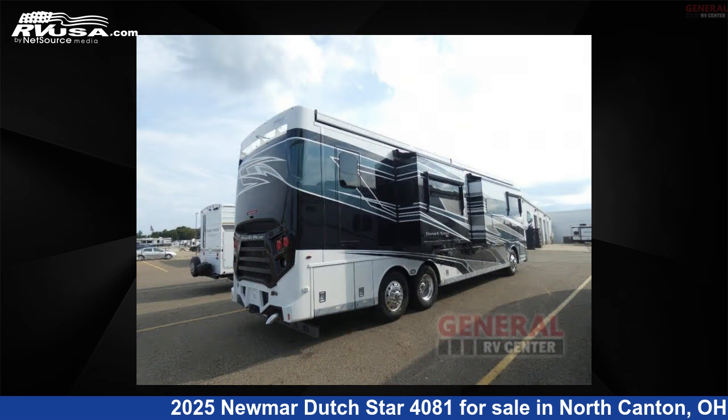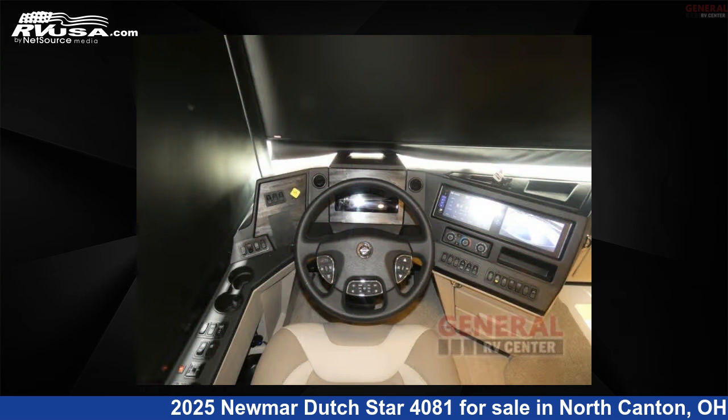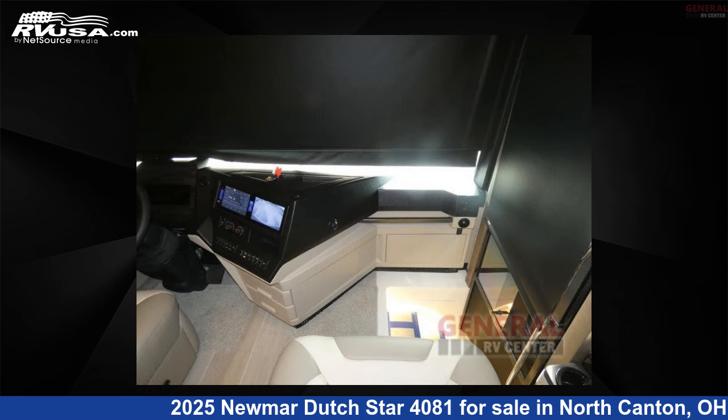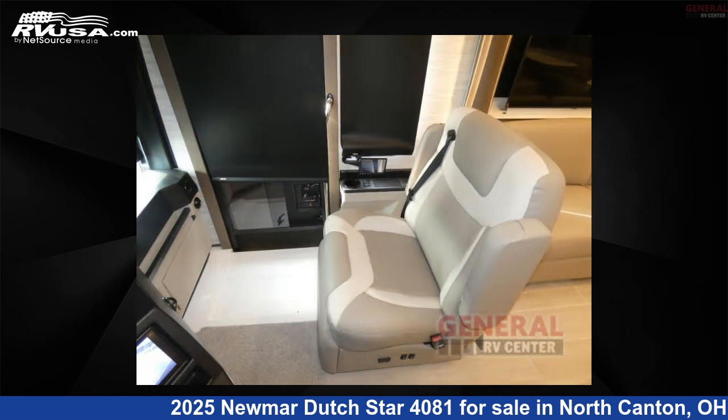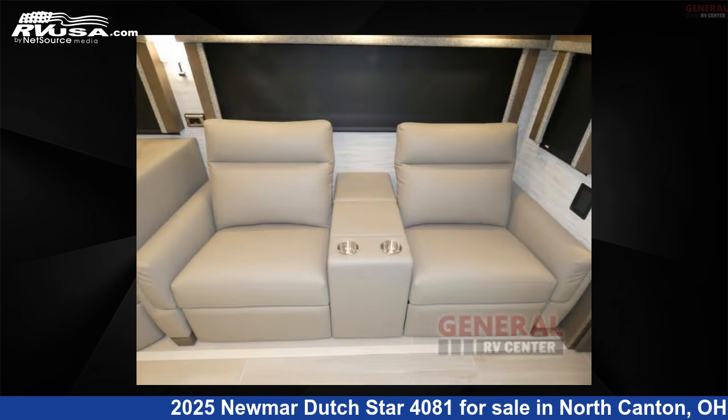This new Newmar is 40 feet 0 inches in length and features sleeps 5, slide-out, and 105 gallons fresh water capacity. The floor plan layout of this Class A features bath and a half, rear bath. This 2025 Newmar Dutch Star 4081 is built on a Freightliner Tag Axle chassis.